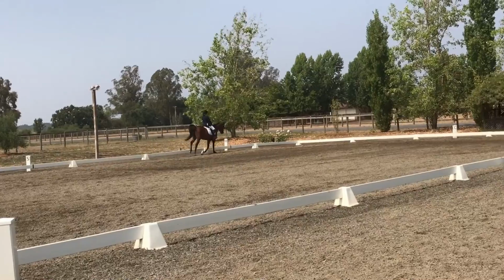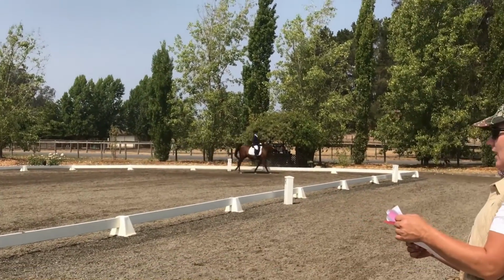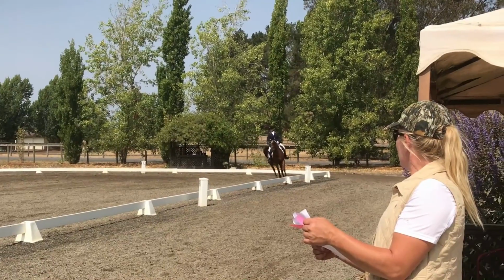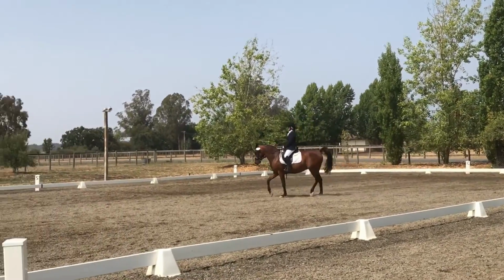So that was rider error. So I got him back over down to the lead we were supposed to be on. And again, I'm going to set up here for our change. This one was closer to the center line.